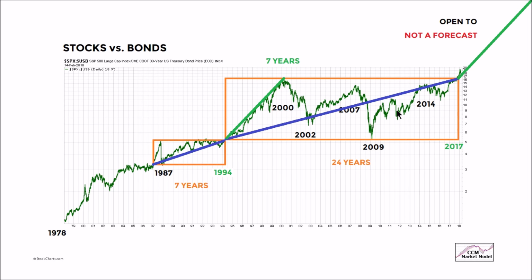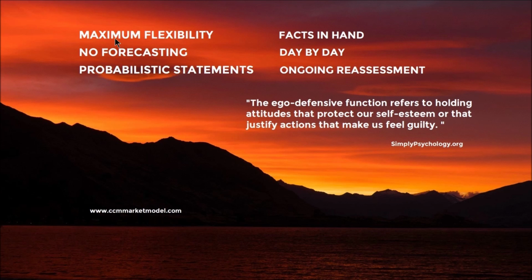ADX looks different than anything that we've seen on that quarterly chart going back to 1982. Breakouts can fail, and if the facts change, then we reassess. So as we go forward, since we're not forecasting, we have to maintain maximum flexibility, and we will continue to make probabilistic statements based on the facts that we have in hand, taking it day by day, understanding that if the facts change, then we're going to have to reassess the probabilities.